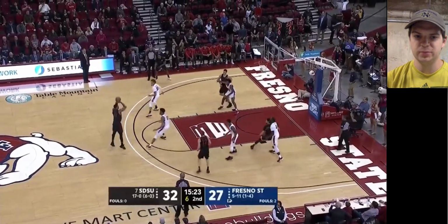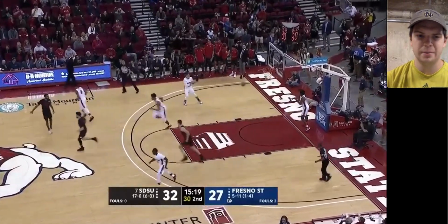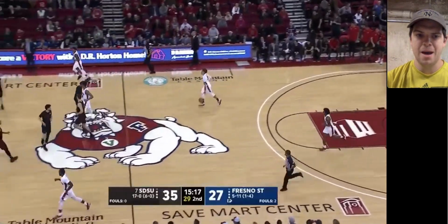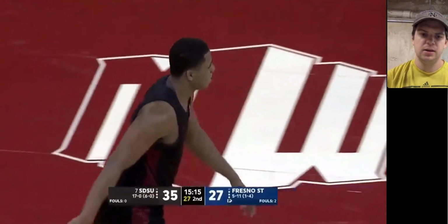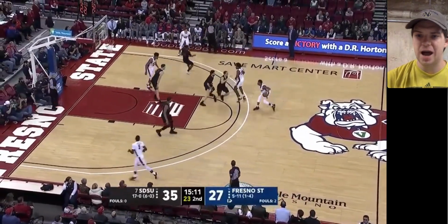Again, really good job just manipulating the defense, using creative dribble moves, and ultimately a nice kick-out pass to, I think that was Matt Mitchell who hit that three. Matt Mitchell, by the way, I have him, I think, in the 90s of my unofficial top 100 right now.